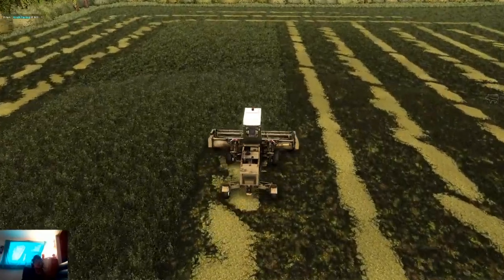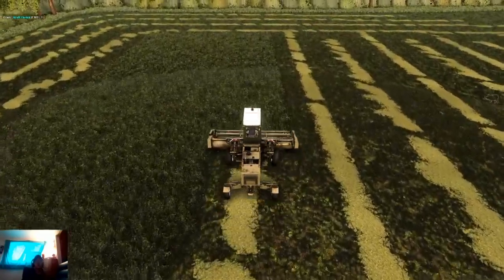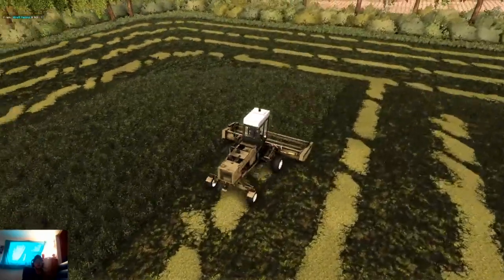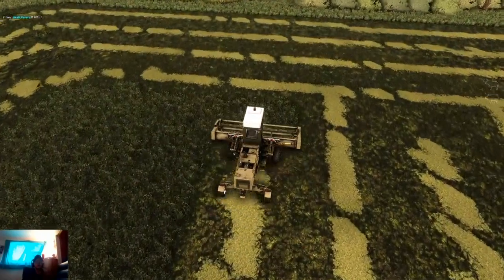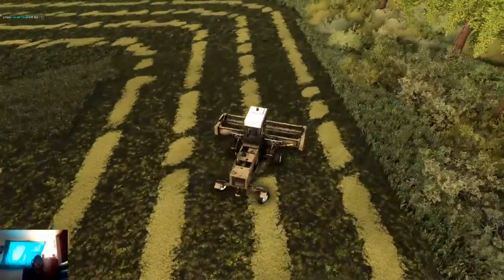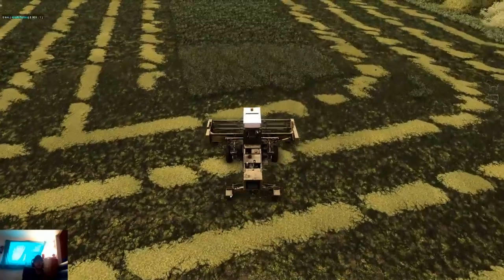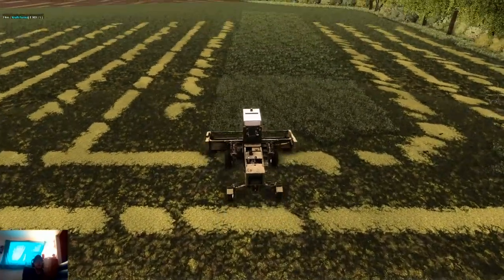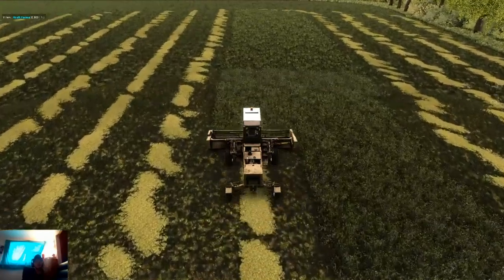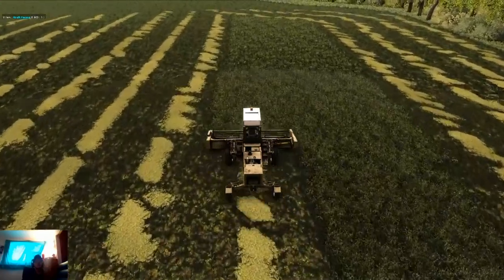Who knows, we may not even need to bale our corn. We'll just have to see how many bales we can get off of our wheat first. And then that'll kind of determine if we want to bale our corn or not. Which I am going to try as well, or test that out on a separate save game. Make sure that we can actually even use corn stalk bales for our cattle.